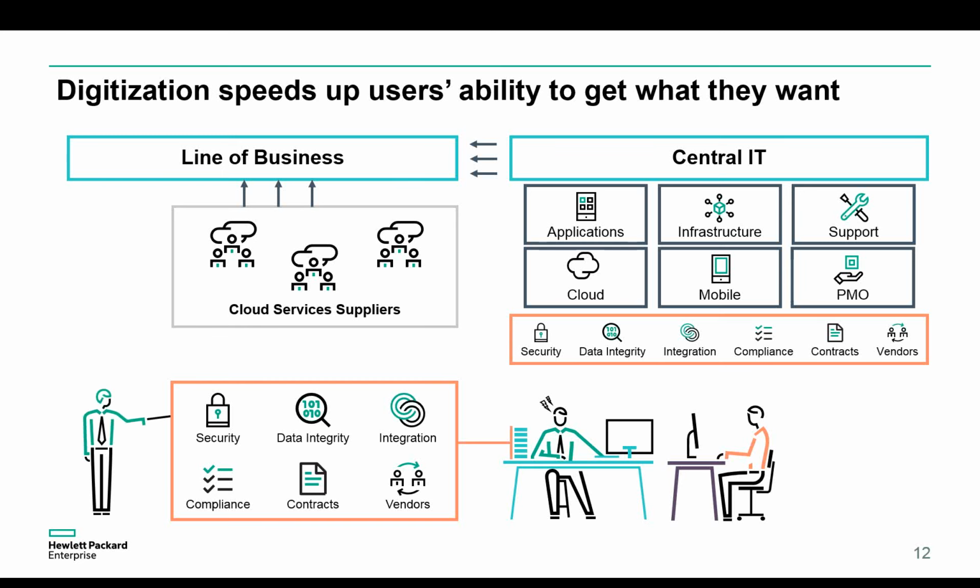Given the opportunity and the speed of digital transformation in industries, we should not wonder that line of business are working directly with providers of technology and of cloud services. But they are still expecting that IT will take care of security, data integrity, integrations, compliance, contracts, and vendor management. So if I dare to say, if IT and the CIO are going to inherit this mess anyway, then it's better if they get some help to stay in control.